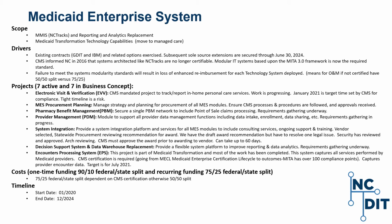Procurement planning project. This project is to develop a strategy and plans to comply with both state and federal requirements and policies for the primary IT systems. It is the DHS objective to continue to deliver Medicaid services, transition to managed care, enhance reporting analytics capability, and ensure that the systems comply with MITA and the CMS standards and conditions. Project is in planning and design. Status of the project is green.